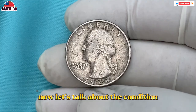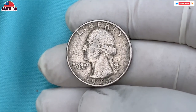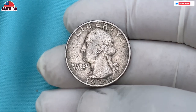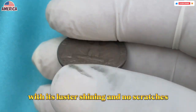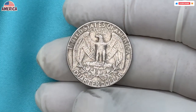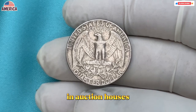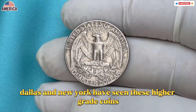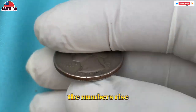Now let's talk about the condition, because this is something every collector needs to remember. A 1974 Washington quarter that has been through daily pocket change may only hold sentimental value, but if you have one in uncirculated mint state with its luster shining and no scratches, that is where the value truly begins to climb. Coin shows and auction houses in cities like Chicago, Dallas, and New York have seen these higher-grade coins command strong prices, and when an error example enters the bidding, the numbers rise very quickly.